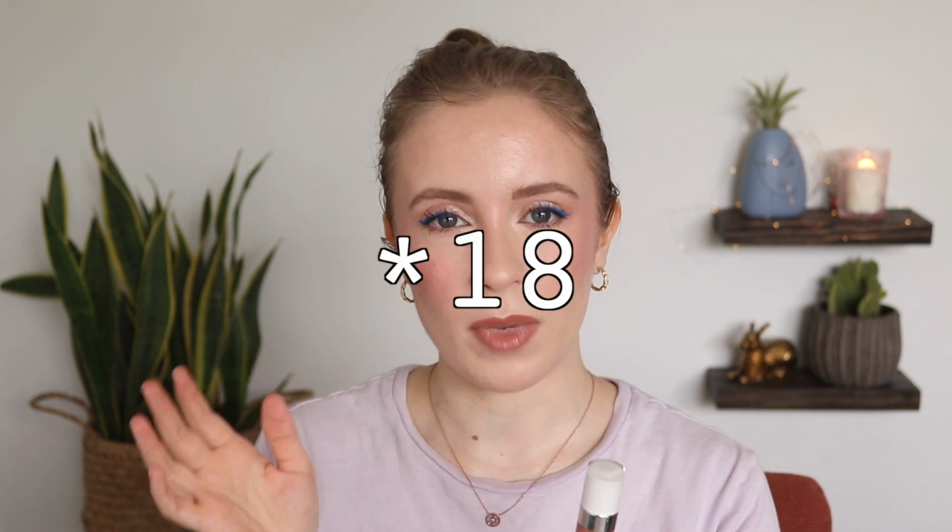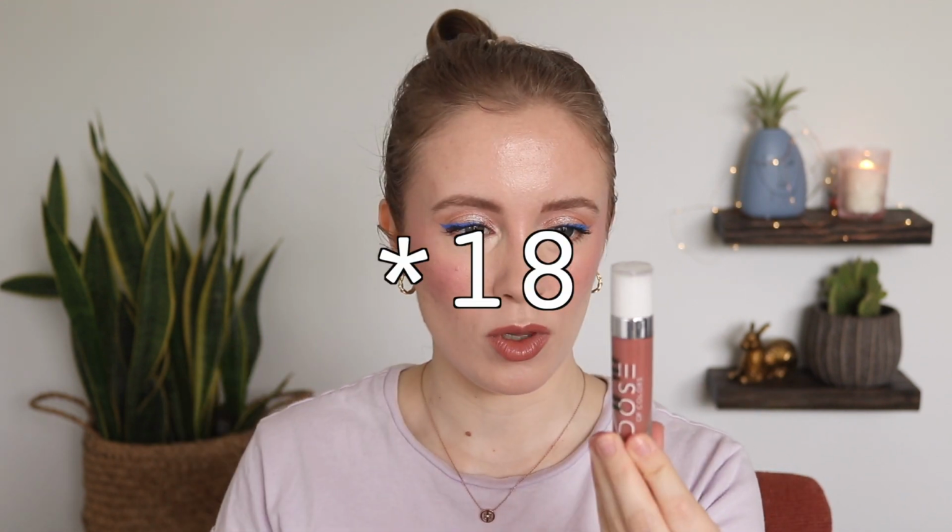And finally, last but not least, we have the Dose of Colors lip gloss in the shade On Repeat. Beautiful nude gloss. I have that on today over the Jordana liner in Rock and Rose. I didn't end up using this month as many times as I did last month. Last month I used this 31 times, which is so crazy. But in April I only ended up using it 17 times. My goal was 20, so I didn't quite meet my goal, which is fine.